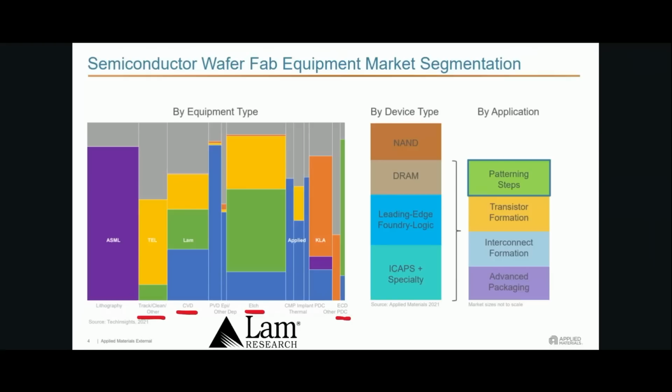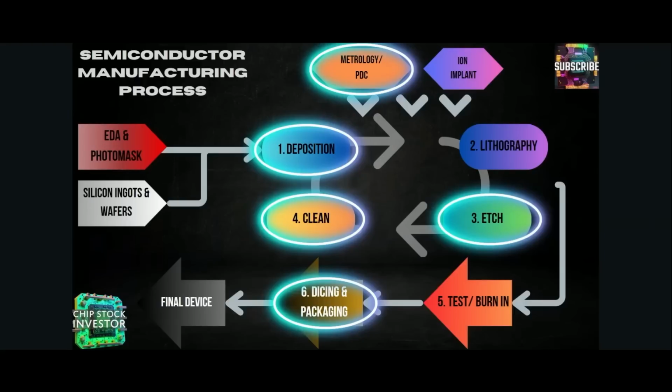Lam has products for a lot of different processes in the manufacturing process. Lam Research is in the green boxes here in the semiconductor wafer fab equipment market segmentation chart that we have shared from Applied Materials. And those market segmentations are broken down into these specific parts of the process. You see deposition, metrology, and PDC, or measuring stuff, process diagnostic and control, the etch part of the process, cleaning, and then they also provide dicing and packaging equipment.